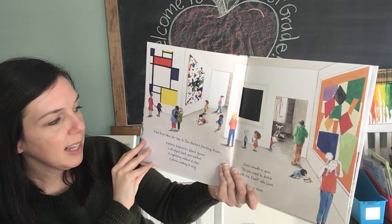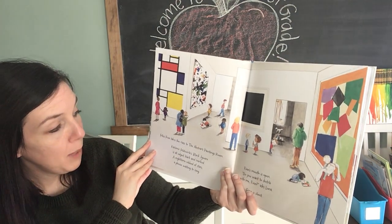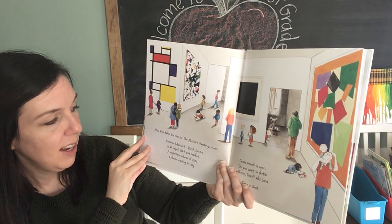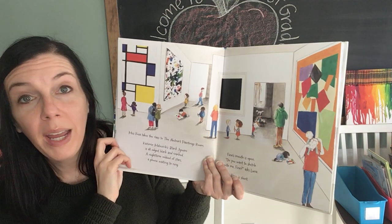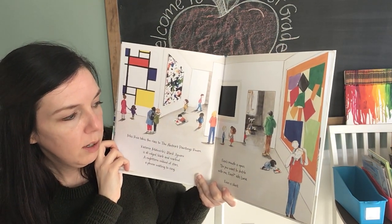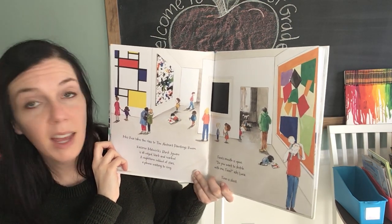Miss Rosa takes the class to the abstract paintings room. Casimir Malevich's black square is all edged black and cracked. A nighttime robbed of stars. A phone waiting to ring. Finn's mouth is open. Do you want to sketch with me, Finn? Asks Luna. Finn is silent.